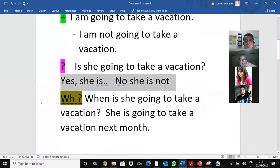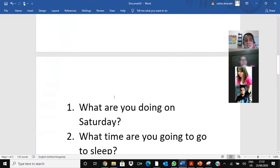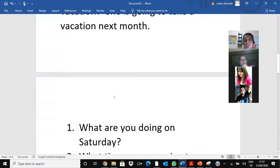Okay. Now, WH questions. Simplemente pongo el WH primero. Subject, perdón, el verb to be, que va de acuerdo al sujeto. En este caso, she, uso is. She is going to take a vacation. When is she going to take a vacation? Okay? Very good. Now, preguntas sobre esa?